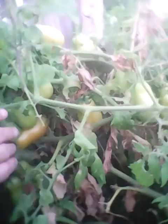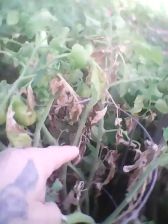Hit a button by mistake. Anyways, this is my harvest of the Romas. This plant got so big it folded over. I had these supports. Look at, see all the big fruit way down in there? It's all one plant. That's a separate plant over there.